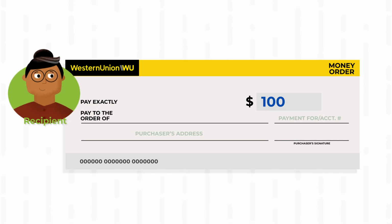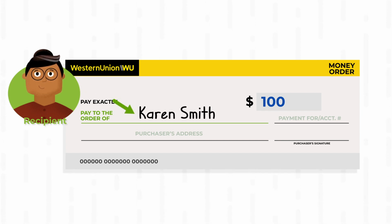Start by filling in the recipient's name, that's who you want the money to go to, on the line that says, Pay to the order of. This will be the only person or business that can deposit your payment.